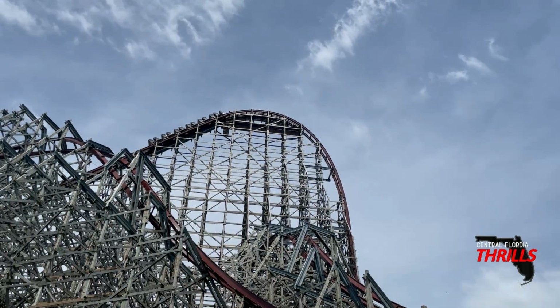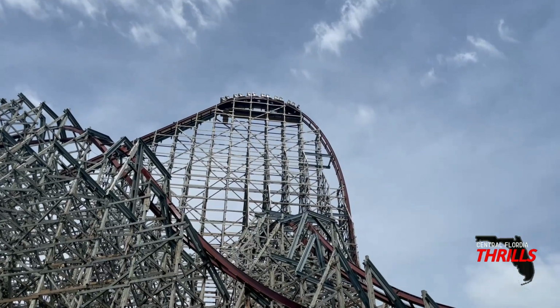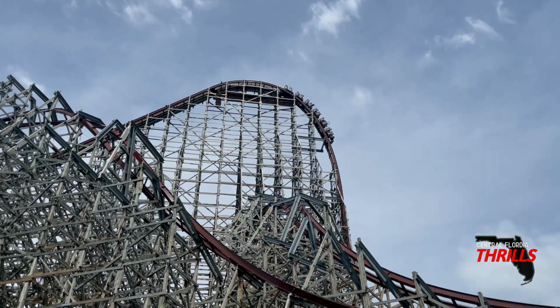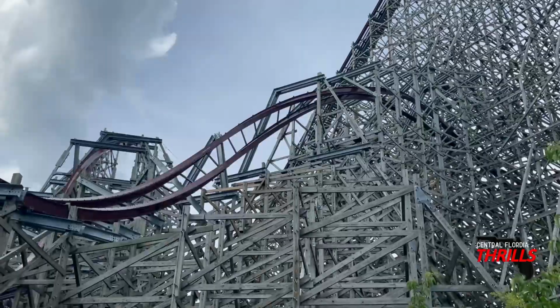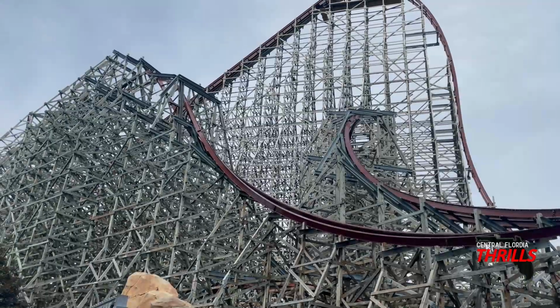Steel Vengeance by far has one of the best coaster layouts out there. I mean, all the inversions, all the airtime, the uniqueness of the ride is there. But now it is time to give my final rating of Steel Vengeance. What am I going to give it? This should be no surprise. It's an 8 out of 10.